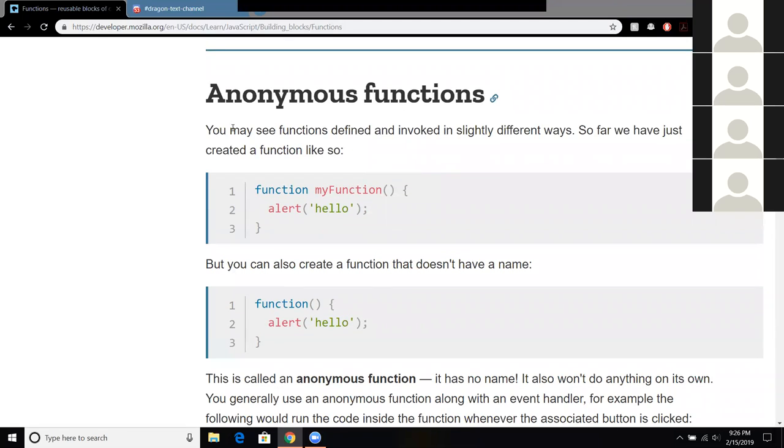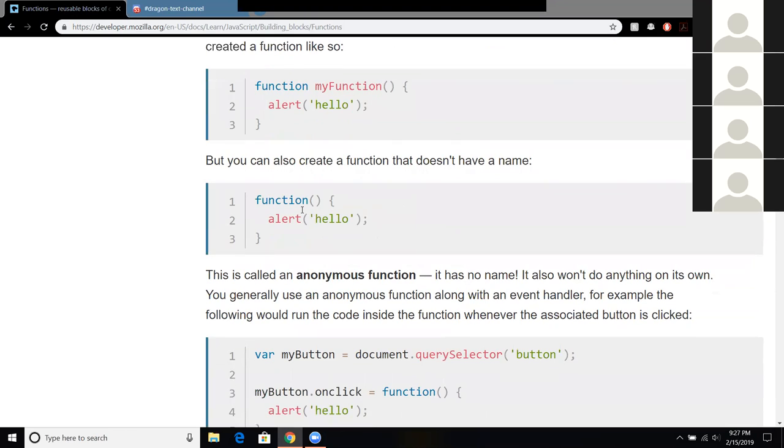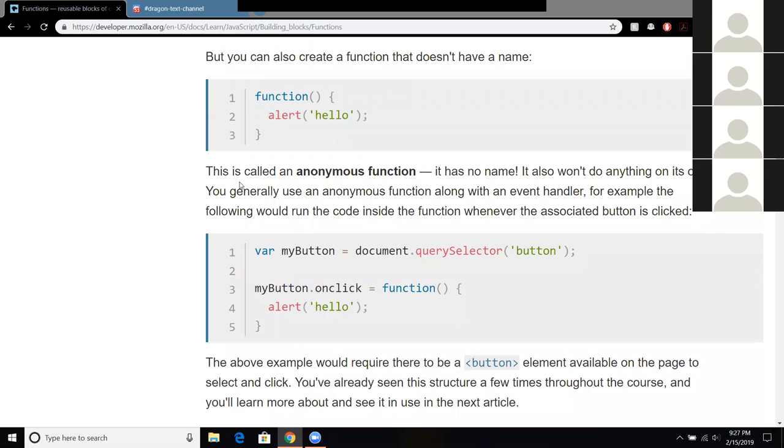Anonymous functions. You may see functions defined and invoked in slightly different ways. So far, we have just created a function like so: function myFunction, which just creates an alert that says hello. But you can also create a function that doesn't have a name: function, anonymous function, which also just creates an alert that says hello. This is called an anonymous function. It has no name. It also won't do anything on its own.